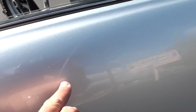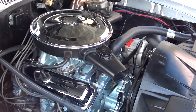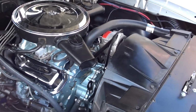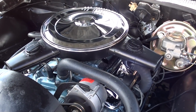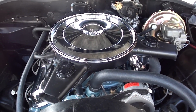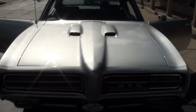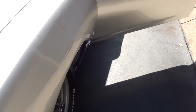It's right in here. There's a little ding. That's what he thinks. He's at the car show and somebody got him. New door handles. Like I say, I'm gonna see if we can get our dent guy out, take a look at it, and see if we can get that out. Just as sweet as can be. The car just runs out great. Yeah, you're looking for a nice 69 GTO, guys. Man, this thing is pretty.